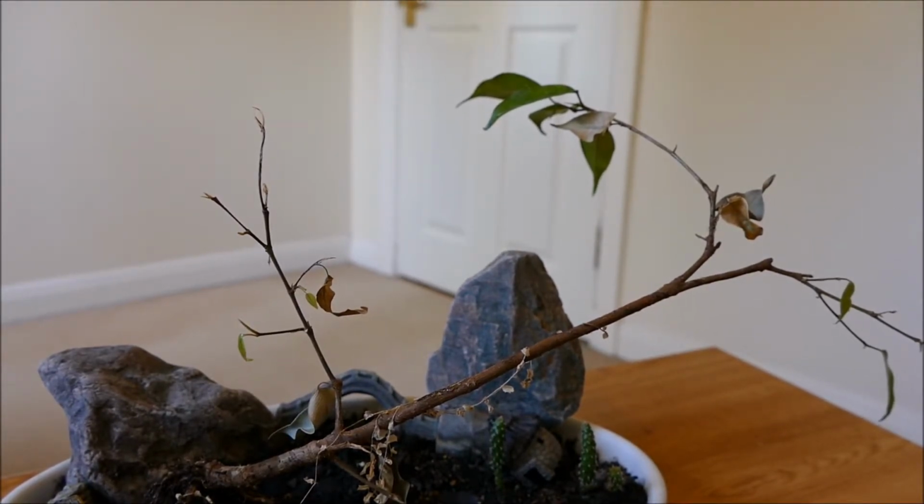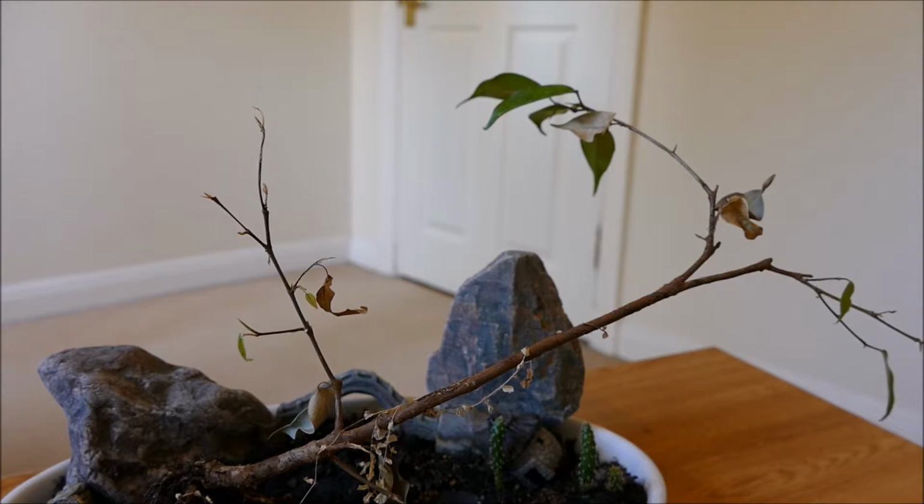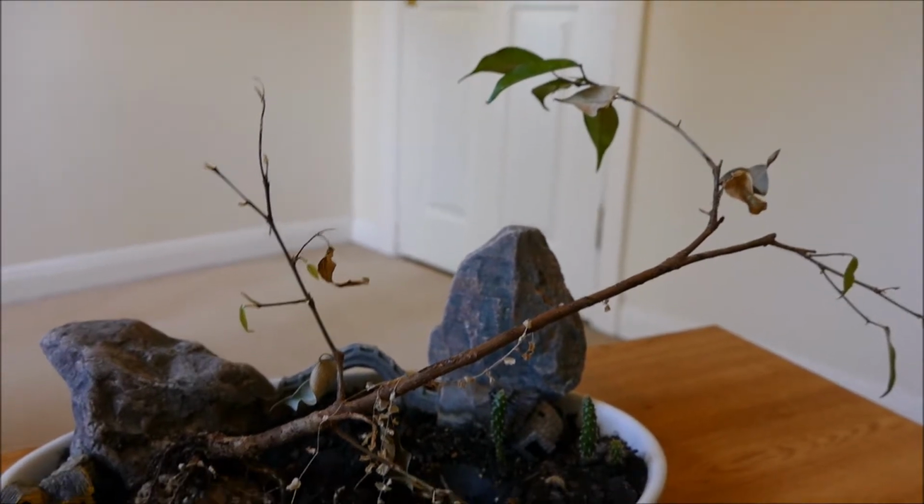But this is a few weeks later and there's good signs of new growth, so it looks like it's going to survive, which is good. And quite a few of the branches which I thought were going to die off have actually started to resprout with quite healthy and even vigorous growth, so I'm quite happy with it at the moment. So I'll give you a closer look at what's going on.